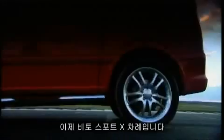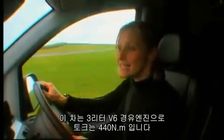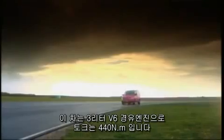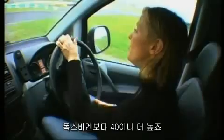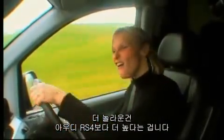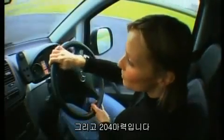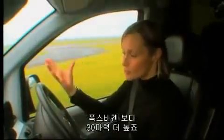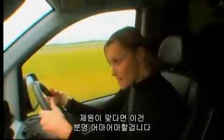Time for the Vito Sport X. Right, so we now have a 3-litre V6 diesel with 440 newton meters of torque, which is 40 more than the VW, but more impressively, it is more than an Audi RS4. We also have 204 bhp, which is 30 brake more than the VW, so it should go like the proverbial off a shovel.